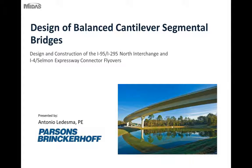The objective of today's presentation is for the audience to gain an understanding of the design of precast segmental bridges using the balanced cantilever method.